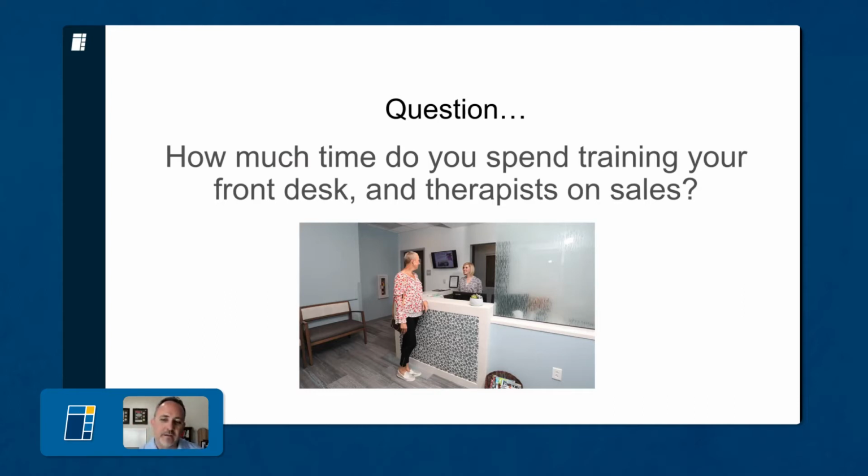Okay, not ongoing, but I'm sure a little bit of time spent on that, right? Again, not enough. Yeah, so again, this is definitely what I see as a weak area for clinics, is the investment in training. For therapists, we focus a lot on the medical training, right? On the techniques and the skills.